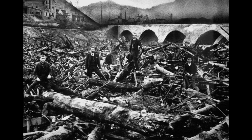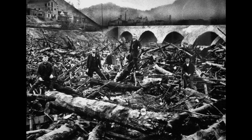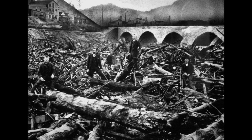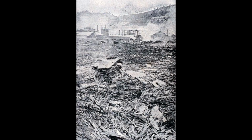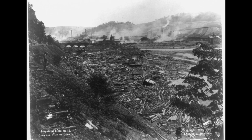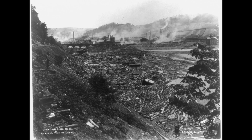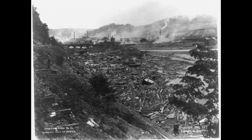In less than an hour, a wall of water more than 40 feet high will sweep through the town, reducing homes to splinters, uprooting entire families, and leaving more than 2,200 people dead or missing. Today we'll explore not only what happened in those terrible moments, but how a community's ambition, neglect, and misfortune combined into calamity.